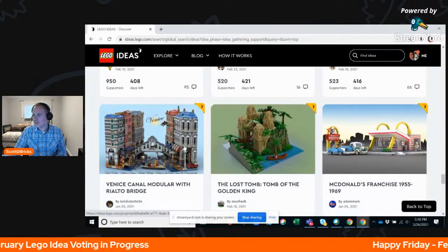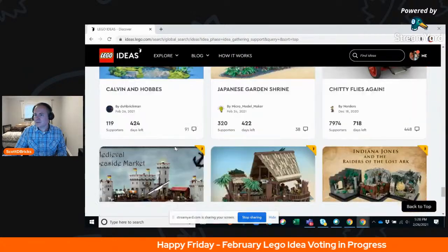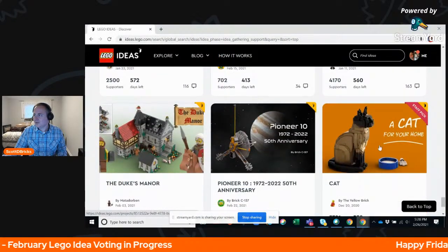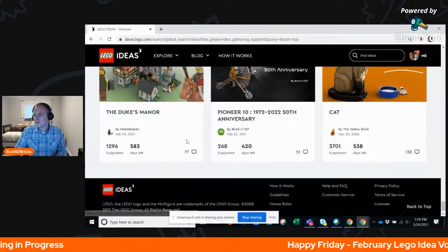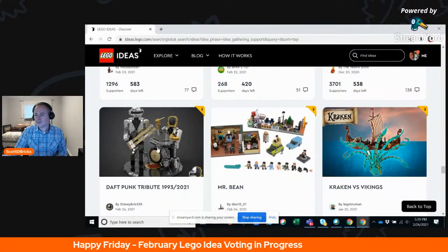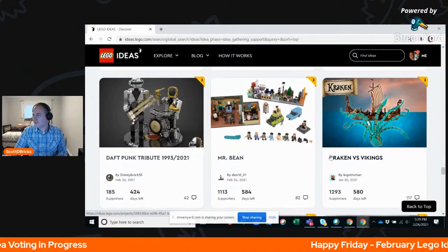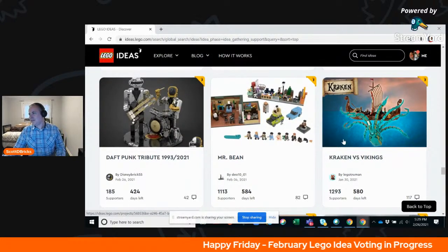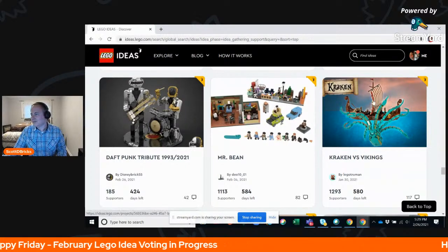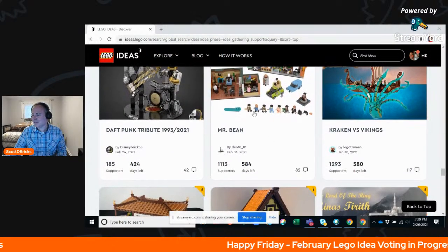I've seen Venice before. Brickster's got a bunch of stuff, I think. McDonald's. Staff pick. The cat. I am not a cat person, so no way. Sorry. Daft Punk tribute. Wow, look at that. Kraken versus the Vikings. I mean, at least it's different, right? Because now you've got a ship plus a sea monster. Makes sense. Mr. Bean. Does that have enough popularity to get made? Probably not.